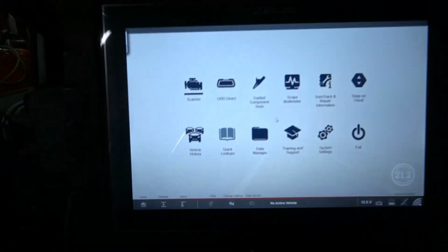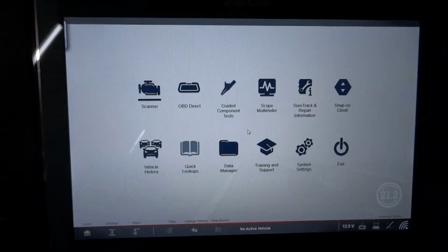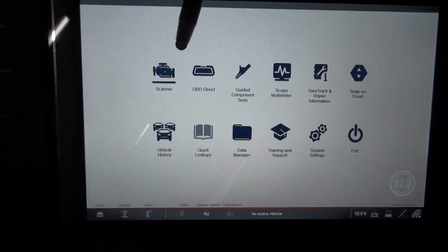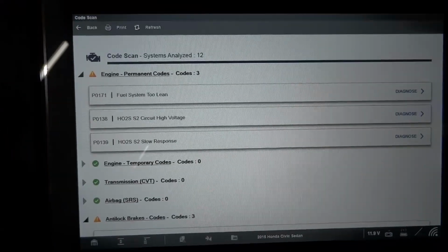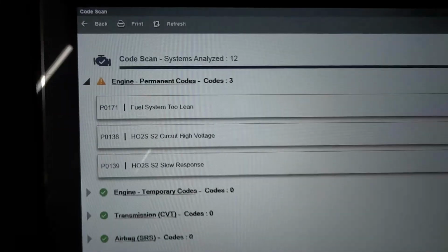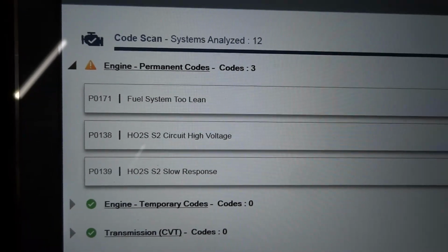Alright, so I got the scan tool connected to the vehicle. Let's scan the engine module, and hopefully we have some pending codes here. The scan tool is done scanning all the control units on the vehicle. Right here on the engine computer, we have 3 trouble codes.